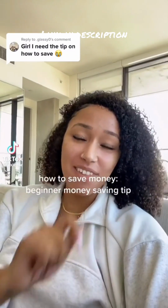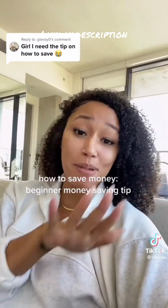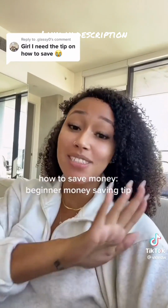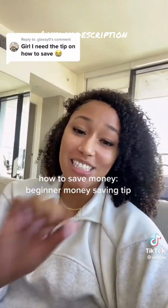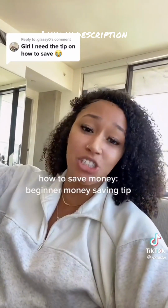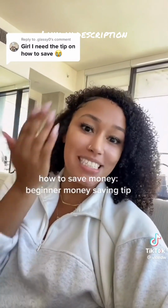Hi, if you're learning how to save money, here's a tip that I still use to this day that also helps you grow a little bit of money too. First thing, my savings account is not attached to my checking account, so it's not in the same app, and I cannot easily just transfer the money when I'm out impulsively buying things or buying drinks. I have to actually budget the money so I know how much I can spend.